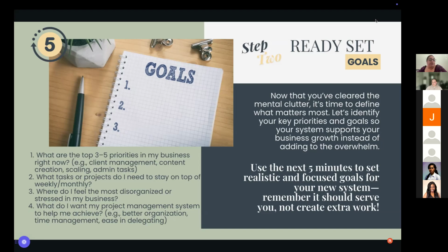What are your top 3 to 5 priorities in your business right now? Is it client management, content creation, scaling, admin tasks, hiring? What tasks or projects do you want to stay on top of weekly, monthly, daily? Where do you feel the most disorganized or stressed in your business at the moment?